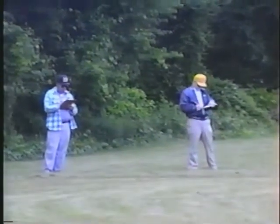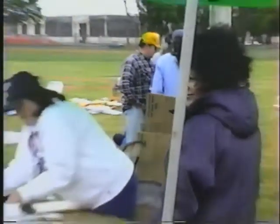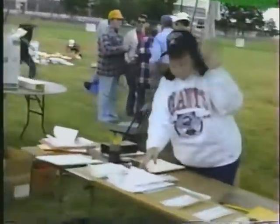Happen. Mike's two best friends volunteered to judge. We don't know if we can trust them. I saw some money change hands. Hey, hey, wave to the camera. Wave to the camera.